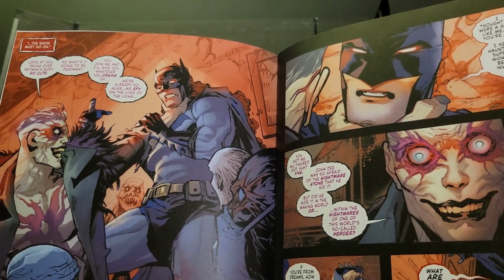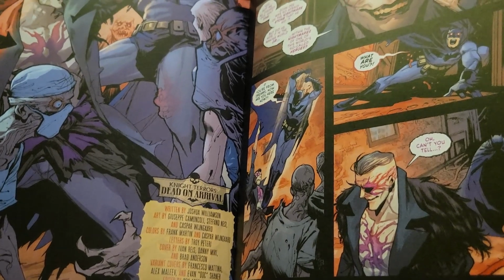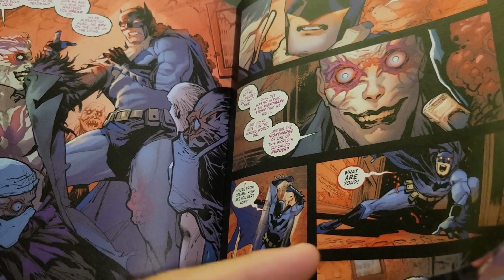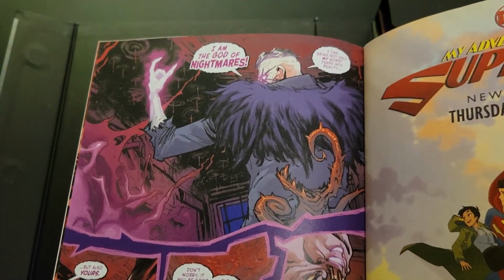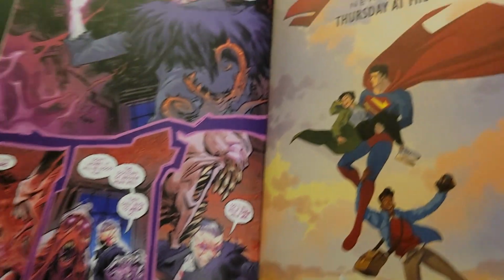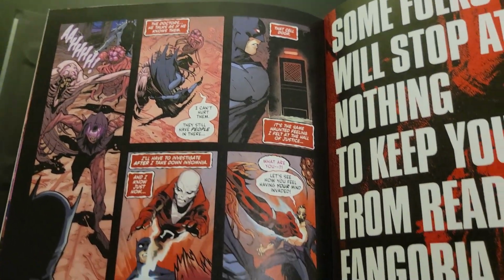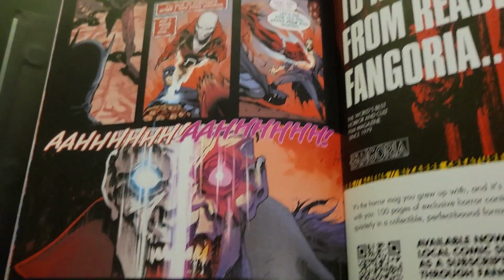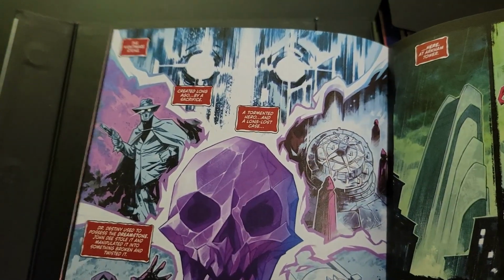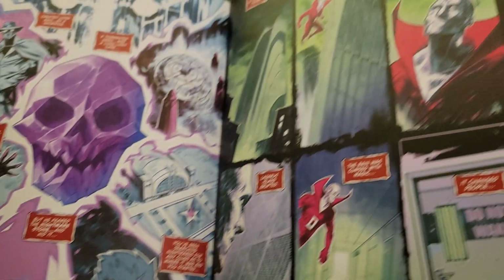So, like this one, this really just kind of sets the stage for everything. I guess this would be the main one you would want to follow as far as getting all of the setup and understanding about exactly what's going on. A lot of the other books are just kind of heroes or villains trapped in those nightmares. And then they're all 2-parters. So if you picked up one in July, the second one will be out this month. And then it'll wrap up.